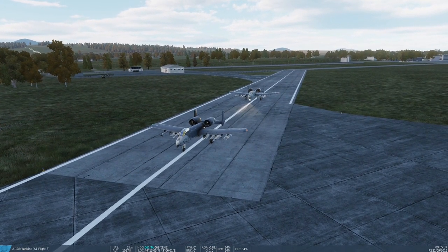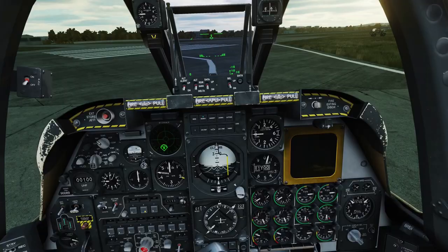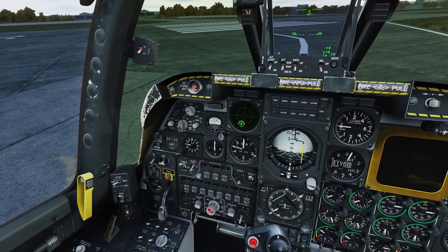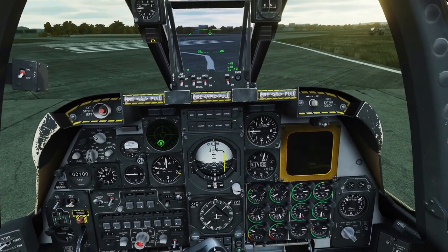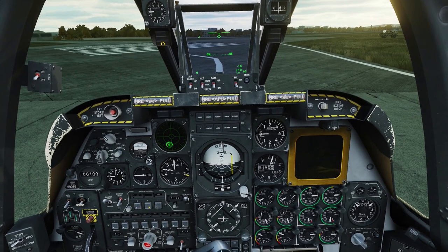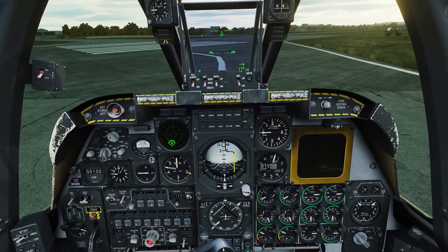Here's an interesting little bit of aviation trivia. The clock in the A-10 is the exact same clock the Blackhawks use. Yeah. Works. Why not just use something you already have in stock, right? It's just something a lot of people don't know. Yeah, that's actually interesting.